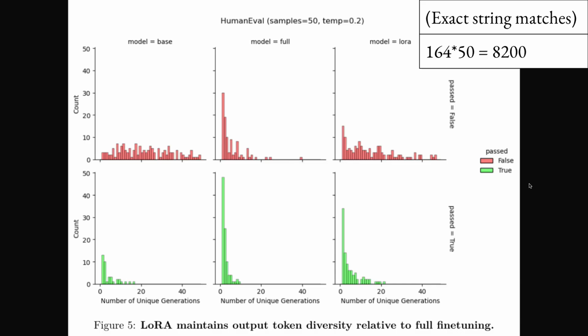Then they looked at sample diversity, so generation diversity based on different samples. So this is for HumanEval. And in terms of diversity, what does it mean to have a unique response? They're looking for exact string matches. And let's take a minute to look at the layout of this chart. So the first column is the base model. The second column is the fully fine-tuned model. And the third column of charts is our LoRA model.